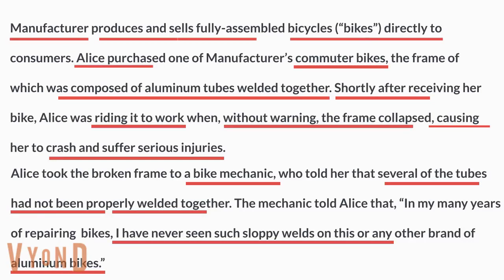When we are told that Alice took the bike to a mechanic to diagnose the cause of the accident, he tells her that due to sloppy welds, the bike crashed. These entire two lines contain a lot of useful information that can be used in several ways. It can be used to demonstrate the bike was in a defective condition when it left the manufacturer.